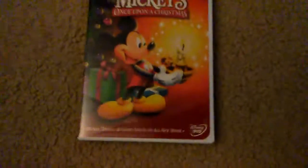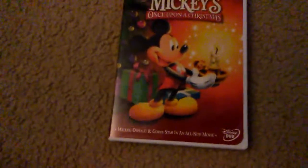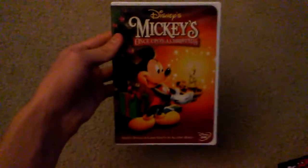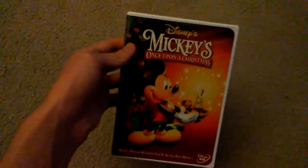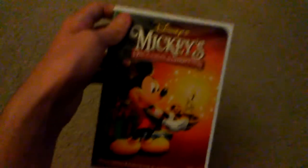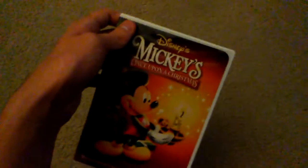Next one we're gonna show you is a 1999 release of Mickey's Once Upon a Christmas. It says Mickey and Donald star in an all-new movie. Yep. Got this for Christmas in 2015, as you all remember. This is like 2 years ago that I got this DVD for Christmas. Yeah, I already showed you Mickey's Once Upon a Christmas in the other part, which is part 2 or something. I had to double check it. Here's the spine. You can see Mickey on there.